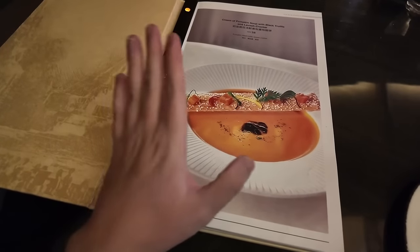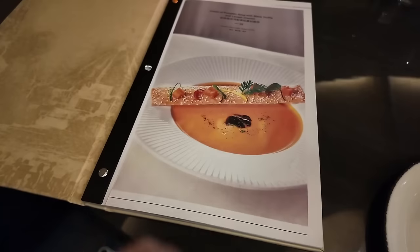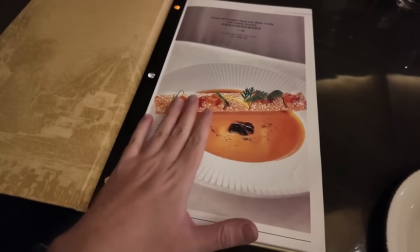So this is the menu. There's stuff that you can eat in this menu. That's how restaurants work, Chris.